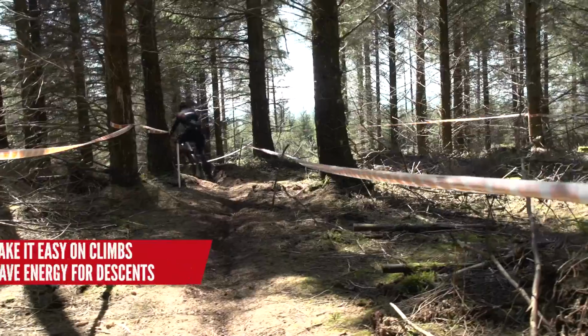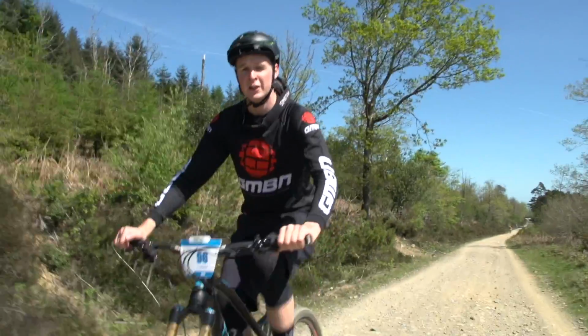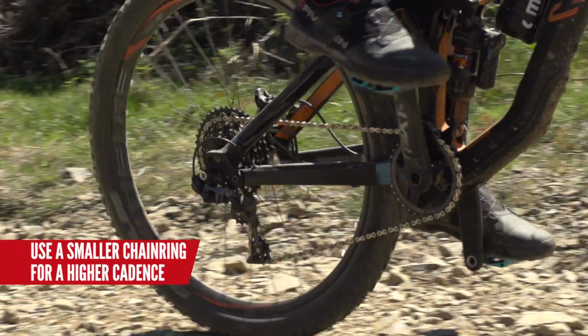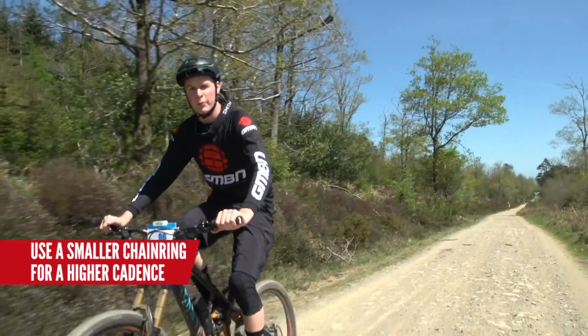You can also think about gear ratios. Some of the riders are using a 36 tooth ring, others are using as low as 30 tooth. So think about that when you're building your bike up and you're preparing for the event.